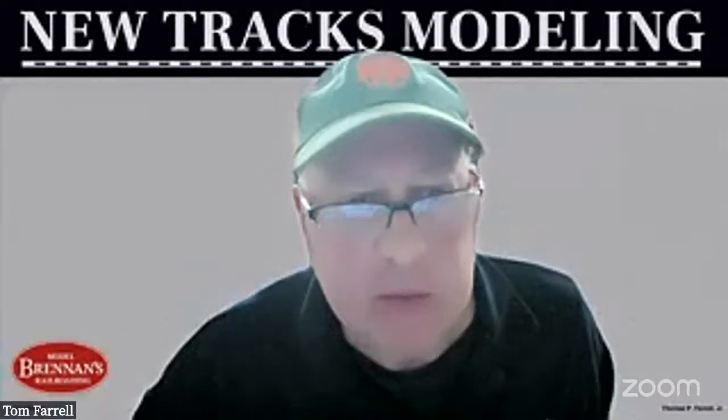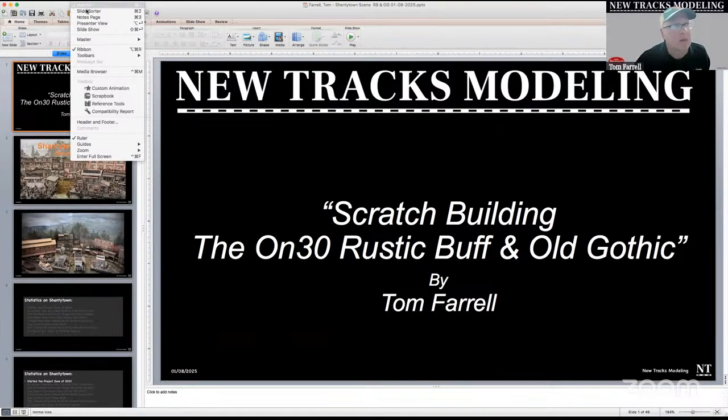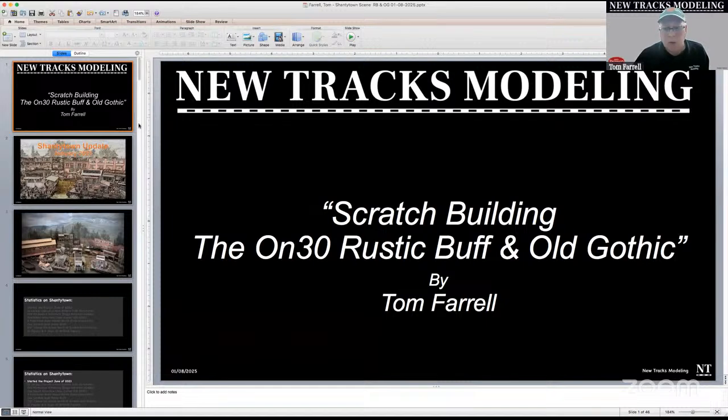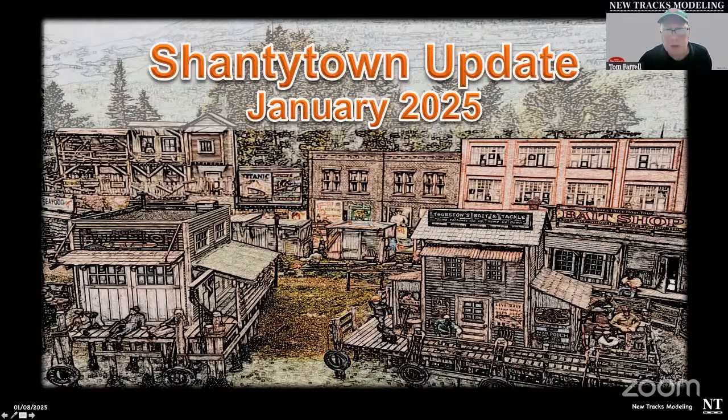So next up is myself, with an update of the Shantytown, which I started back in 2023 when I downsized my home and tore apart 15 years of the rustic buff and old Gothic.